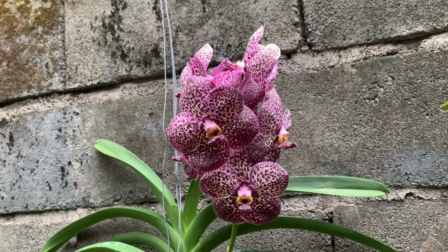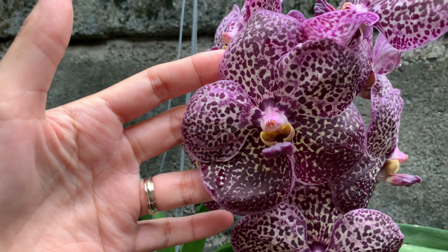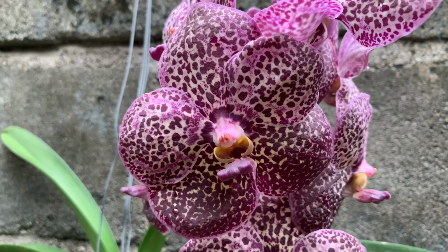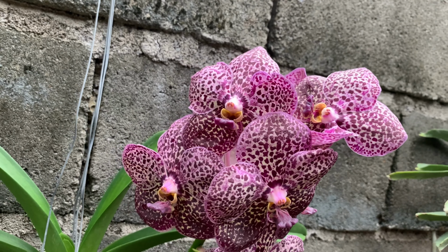This is her second bloom. The first one was under my care, and look how pretty she is. Her ID is Dr. Anek crossed with Kulwadee Fragrant. I hope I pronounced that right. I love her spottings and the color, but she's not fragrant. But she's really pretty.